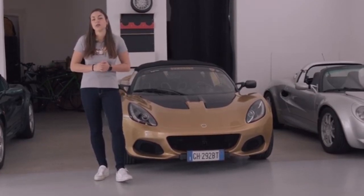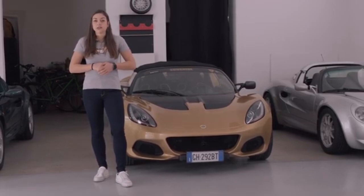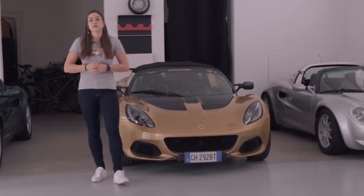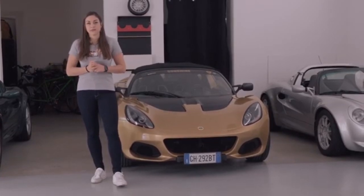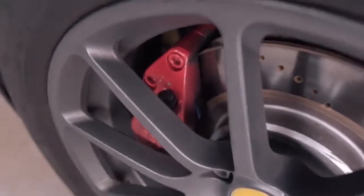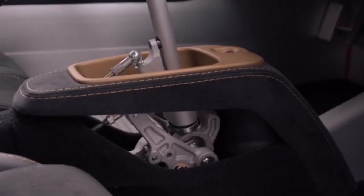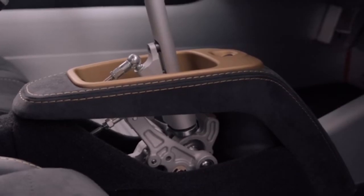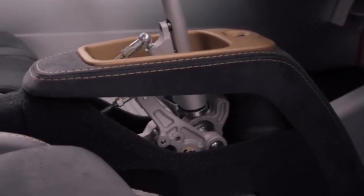This year we have been once on the racetrack, but I will try to go more often to improve my driving skills. Also, Sunshine is completely original. The only thing I have changed are the brake pads. I have now the Pagid RS42 because on the racetrack they are better performing. Also, the new Elise is really pure and has a really driver-oriented interior. This is a detail that I really love.